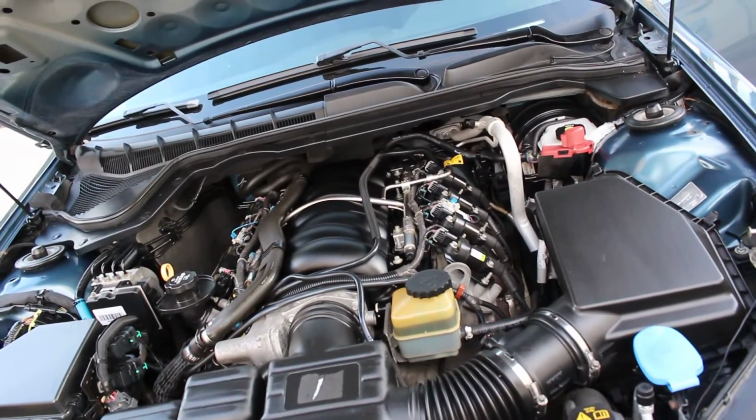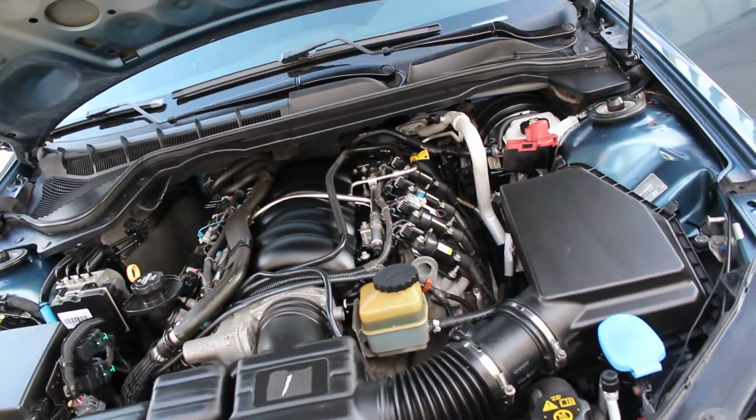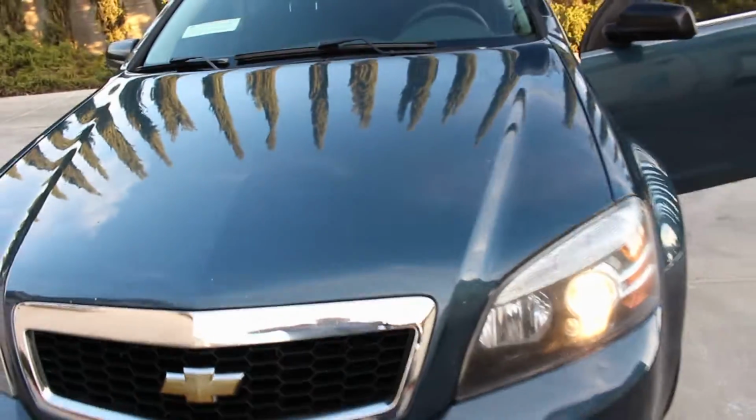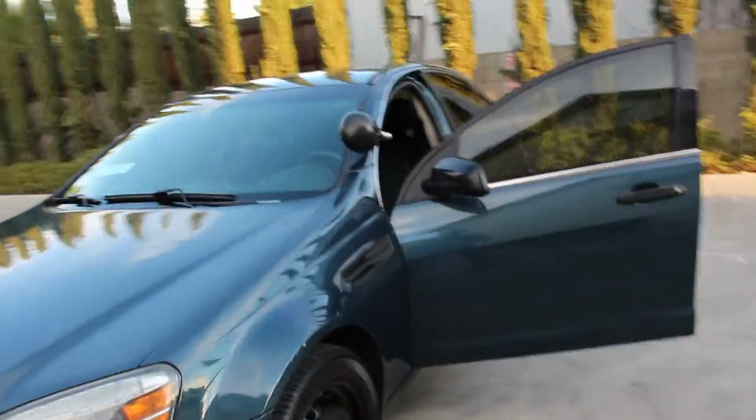Wiper blades are good. Windshield washer, coolant was topped off, brake fluid was topped off. Folks, rear differential was checked. It was nice and clean, nice and gold. The fluid was nice and gold and full, so we didn't have to do anything to that department. All right, here she is, folks. One last final look at this beautiful 2013 Chevy Caprice PPV.